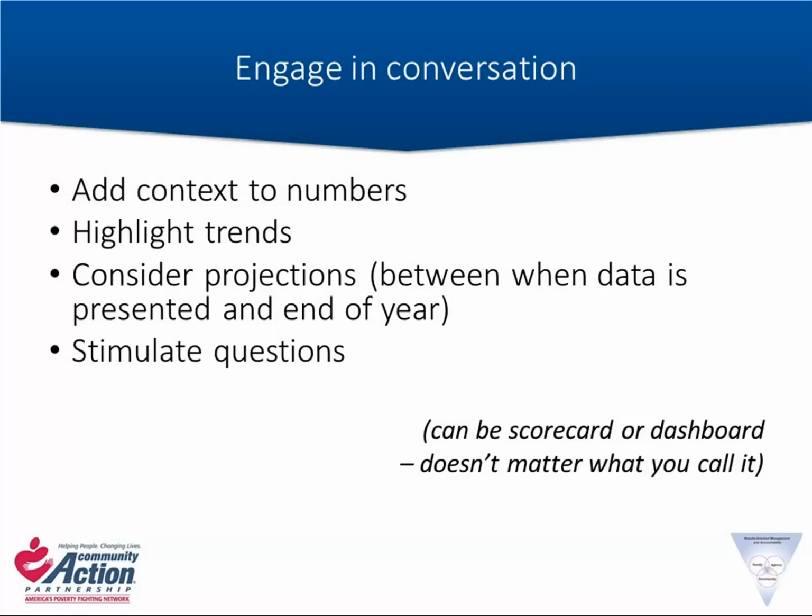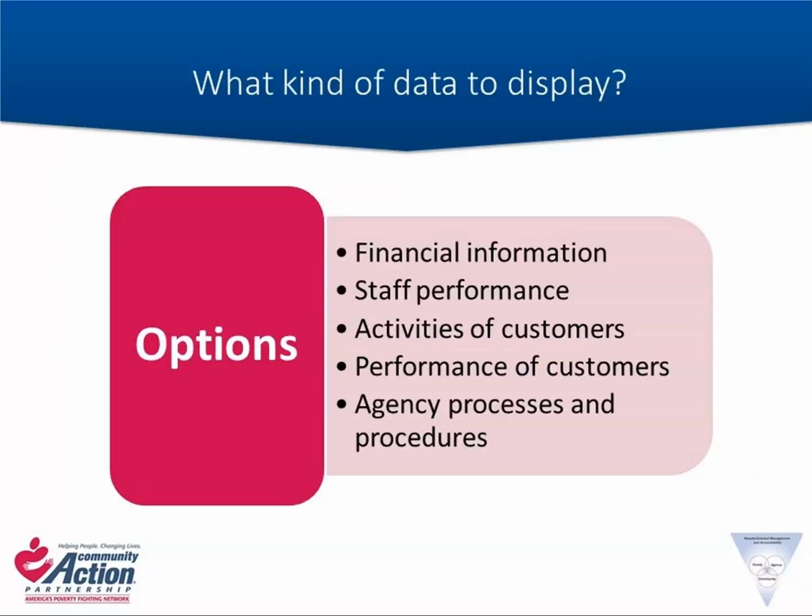But if you have a context for those numbers, if you can highlight trends, if you can think about projections, then what that does, it actually stimulates questions, and it allows you to consider different kinds of discussions that might lead to different kinds of outcomes. You can use a scorecard or a dashboard, doesn't matter what you call it. It's just that you have some graphic way of thinking about it.